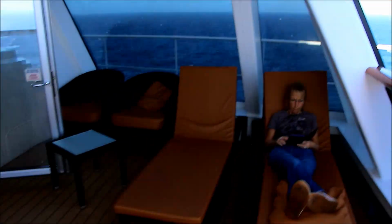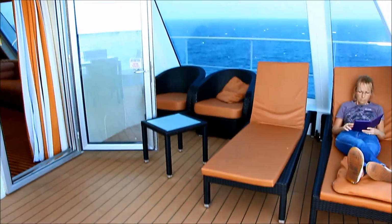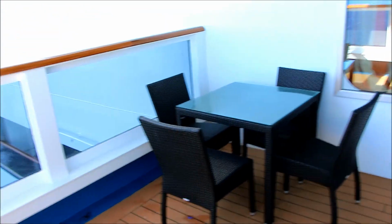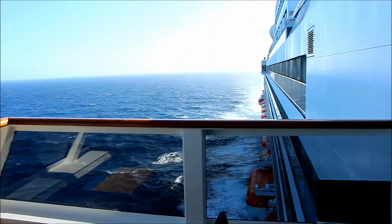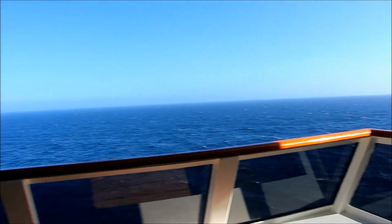And there's lots of room on the balcony with some really comfortable chairs, just like up on the Serenity deck, and also a table. And of course, you are free to configure this any way you want, move things around to make it work for you. It's really nice out here because it's wind protected, because it's all glassed in on the front. So you tend to have some very nice days out here.